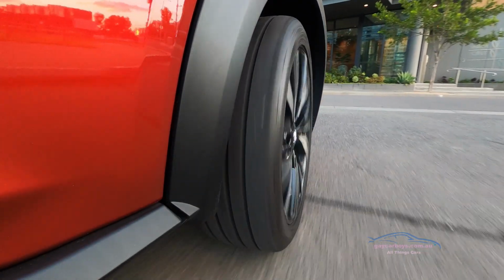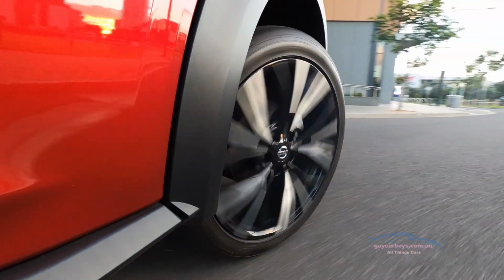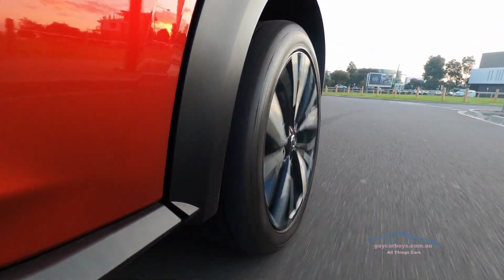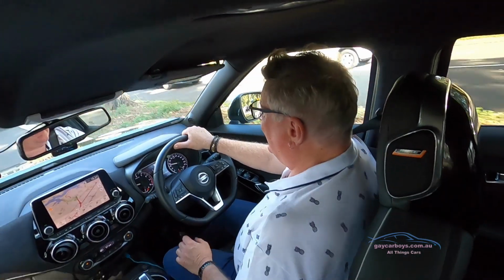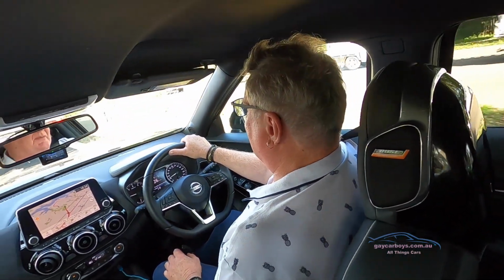Despite these really big wheels, there's not a lot of road noise unless you get on that awful chip tarmac. At 36,000 and some change, this is not exactly a cheap car, but nor is it expensive. And I think this is the sort of thing that you would go to, especially if you wanted a second car that had a little bit of extra ground clearance.